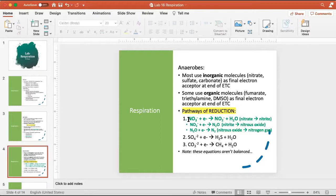So some microbes, their pathway of reduction for nitrate ends at nitrite. Nitrate gets reduced to nitrite. Other species can then take the nitrite and reduce it to nitrous oxide. And still other species can take the nitrous oxide and reduce it to nitrogen gas. Once again, we see a tremendous amount of diversity in microbes.